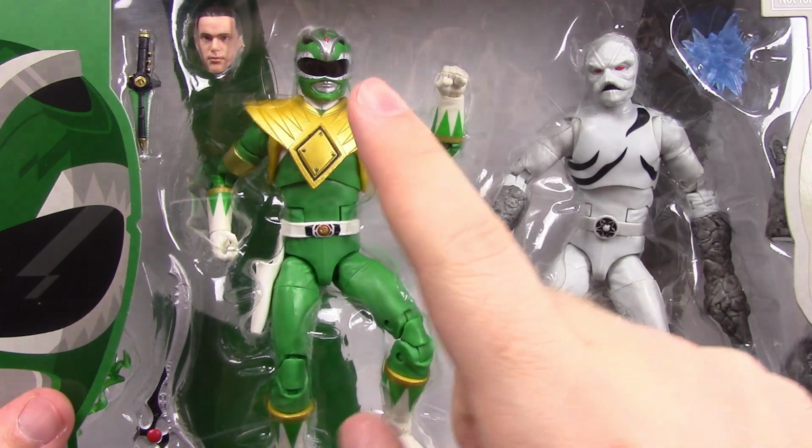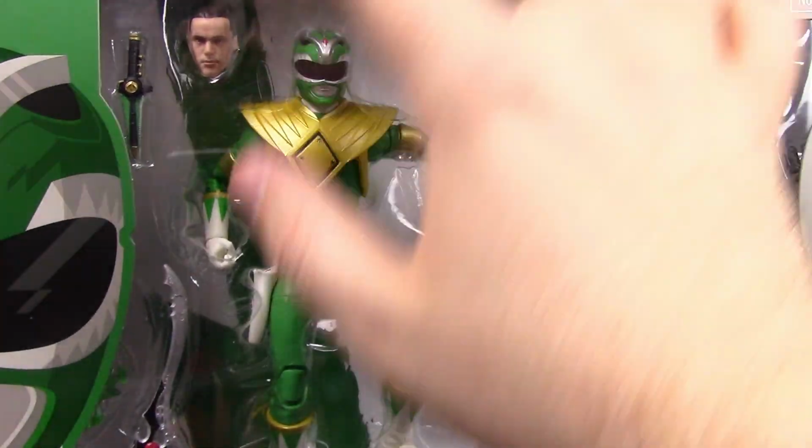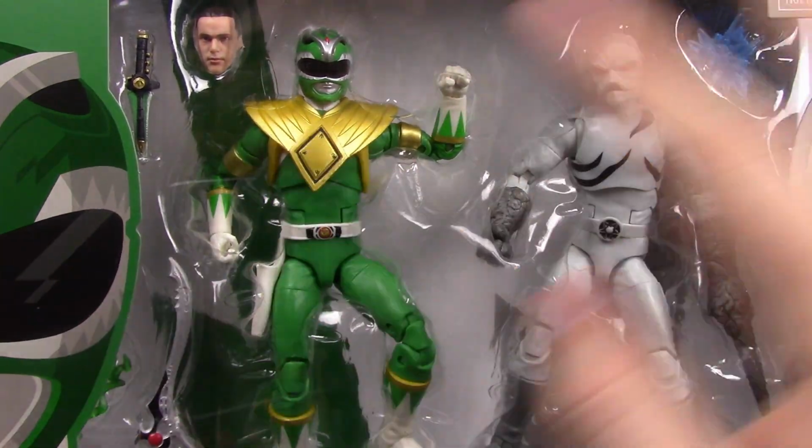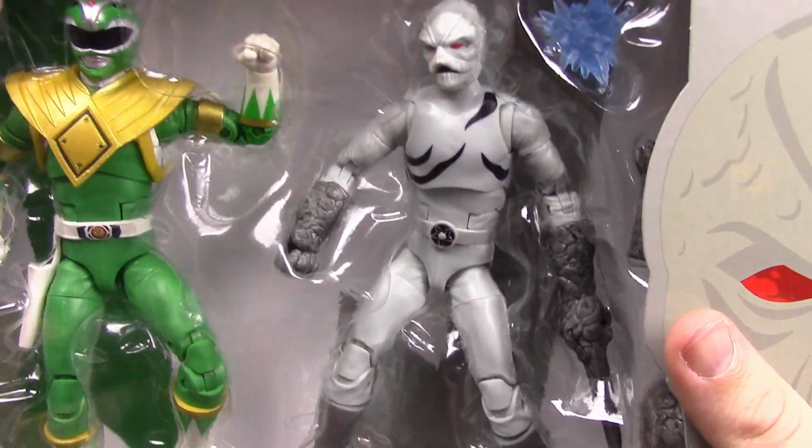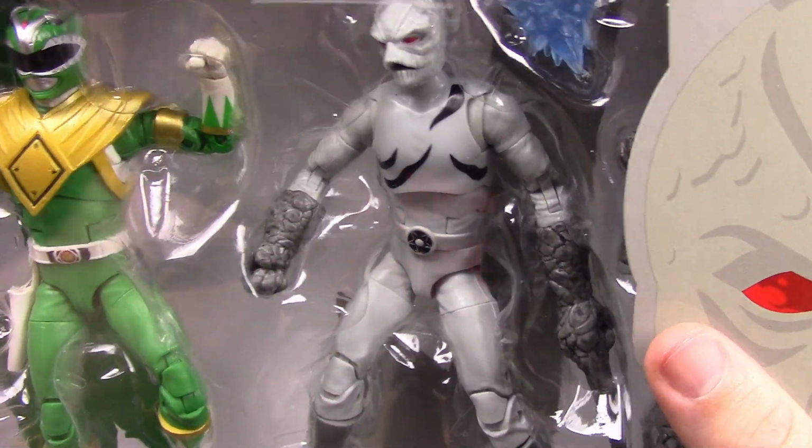It looks pretty cool. Tommy's, of course, my favorite character ever, so getting a version of him as the Green Ranger here is awesome. And then that they actually made a Putty, which, not too many, at least more recent sets, made Putties and stuff. So getting a Putty is pretty dang cool, so it's awesome that we got that.